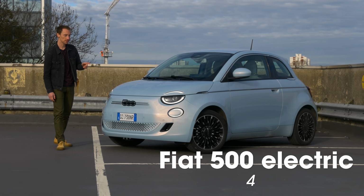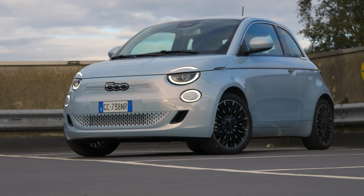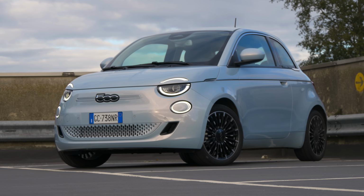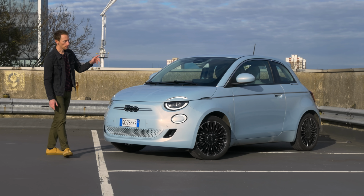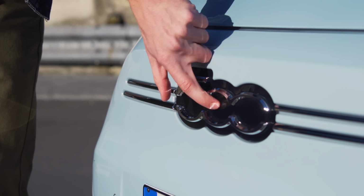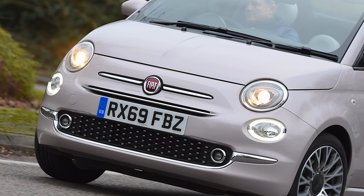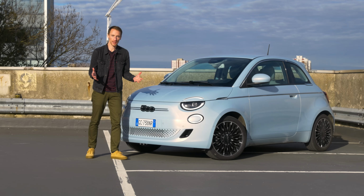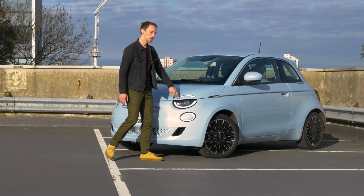Now, we'll start with the styling and the design. The car itself is longer and it's wider, but the look of it is very similar. Straight away, you know exactly what this car is. There are a few differences on the front though, namely the 500 badge, which replaces the Fiat badge on the nose of the car. And I guess that gives a kind of indication of just how big the 500 brand has become.